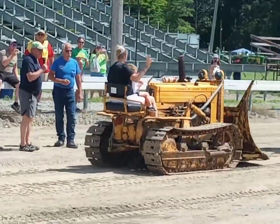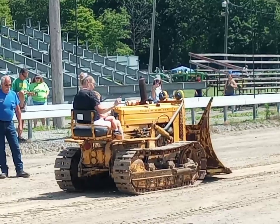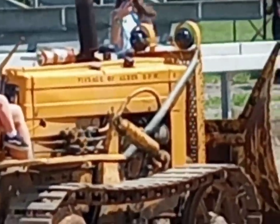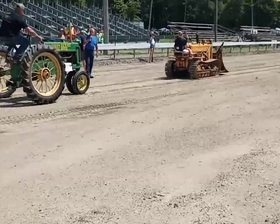Hi, this is a 1956 420 that was modified by the village of Paulden, New York to plow the sidewalks. Blake and his grandmother, Karen, are driving it. Thanks for coming. It's nice to see these still original looking. Here comes another B.